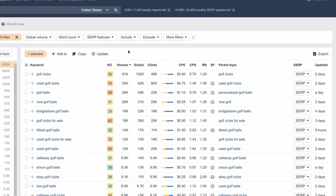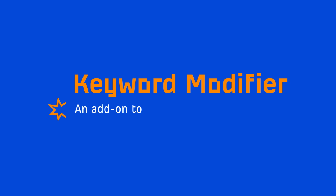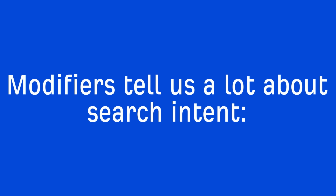Now, checking the SERP for all of these keywords would be pretty time consuming, so there's a quick technique you can use to find relevant keywords, and that's to use keyword modifiers. A modifier is an add-on to a base keyword. For example, if our base keyword is golf hats, we can modify this keyword by adding best, top, or the current year. And modifiers tell us a lot about search intent.